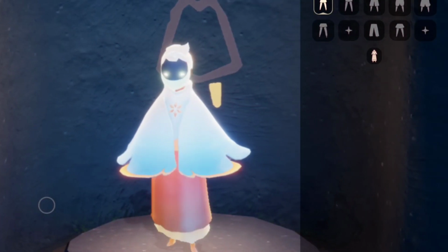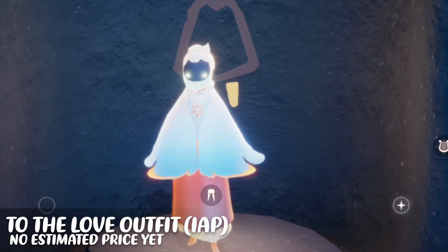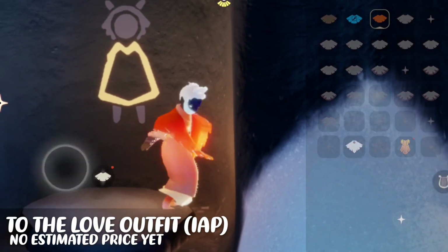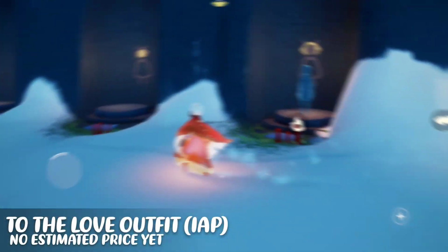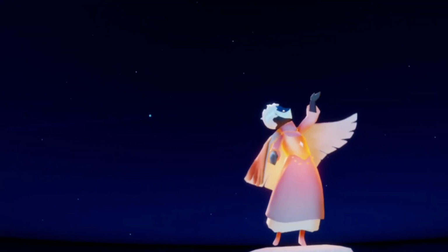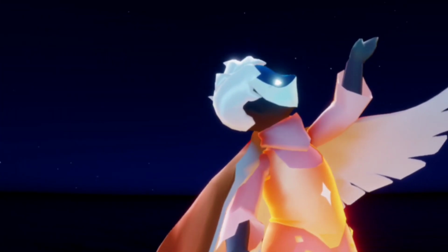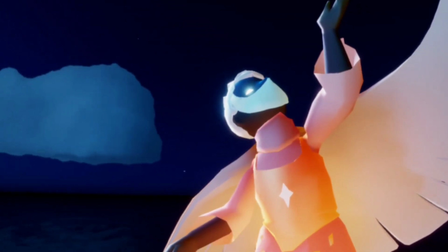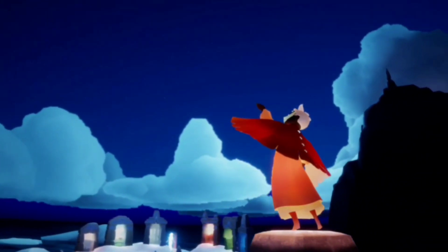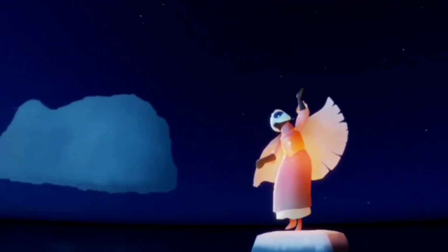For the first, we are going to be showcasing the pants. The pants is called the To the Love outfit, and for its estimated price, unfortunately, I don't have any. Remember that this is an IAP, and once this cosmetic arrives in live, it will cost real money. For its style, it is a bit washed out, and I don't know if it's intentional, but I have submitted feedback to the developers, and let's see. Overall, in my opinion, this cosmetic is looking great.